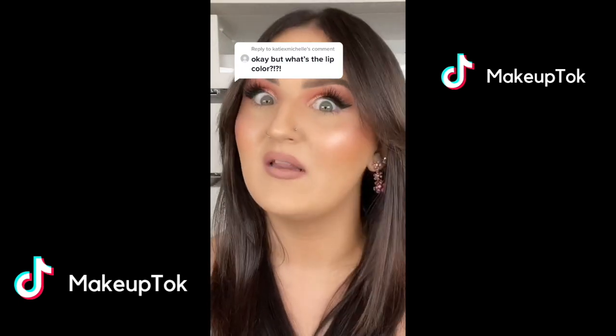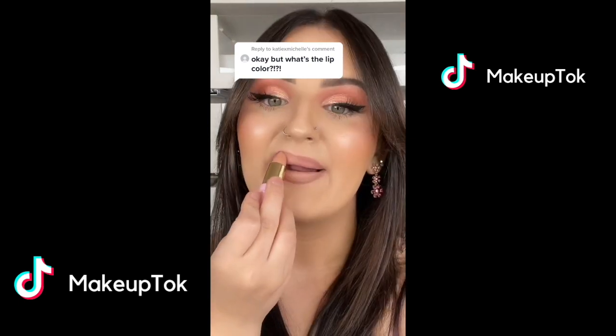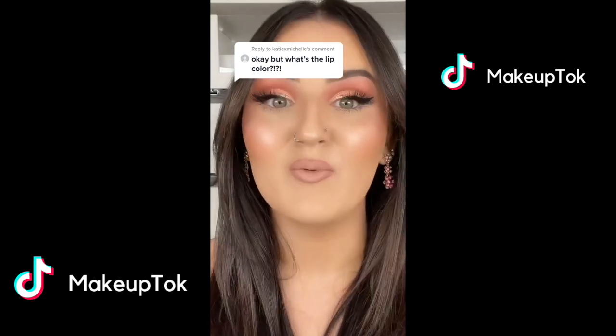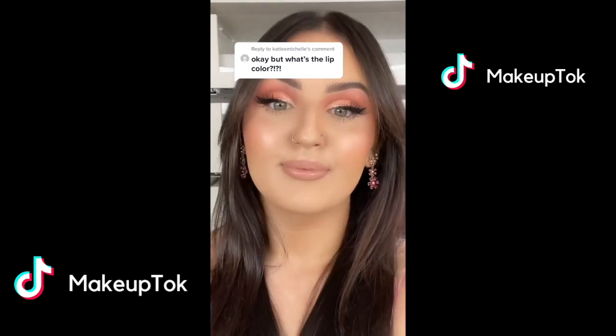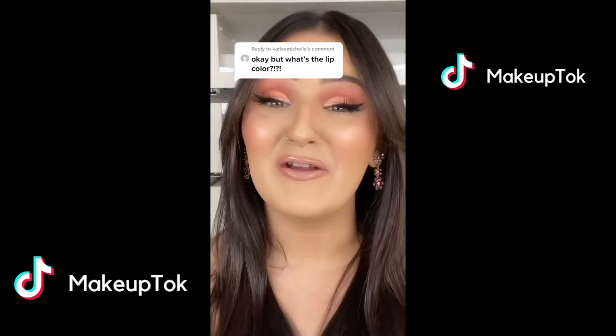It's very light. It's shade FOMO from Doll Beauty. Look at that. It's a gorgeous color. You can leave it here if you'd like. We're going to add NYX Butter Gloss. This is shade Fortune Cookie. Right on top. And here we have it. Ultra fair, ultra nude lip. One of my favorite things to do.